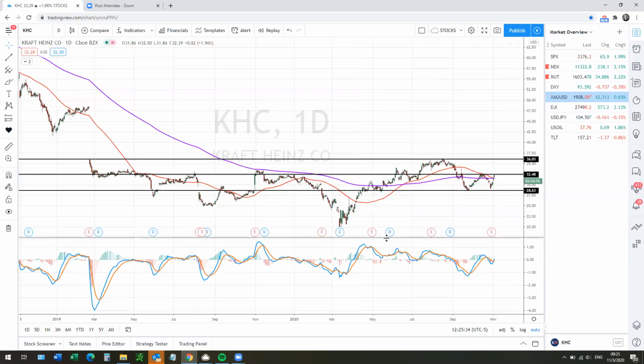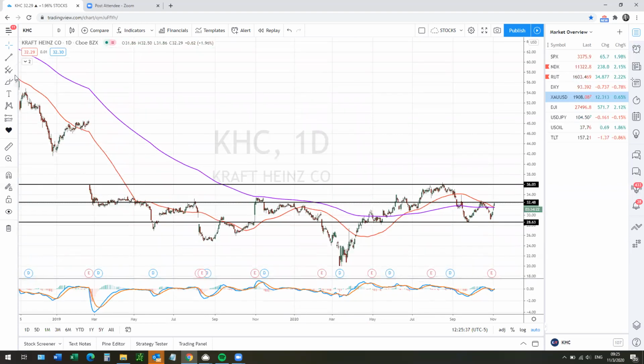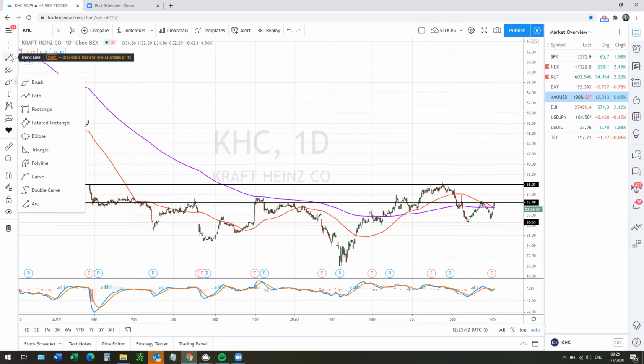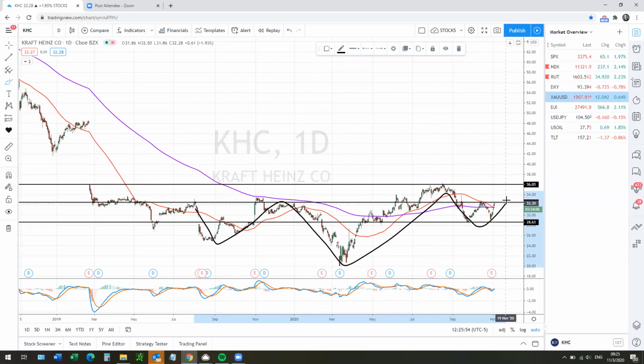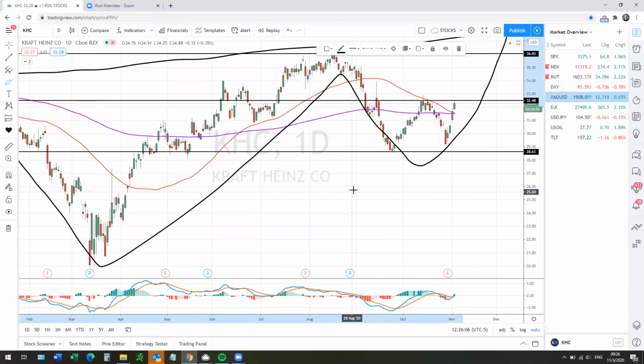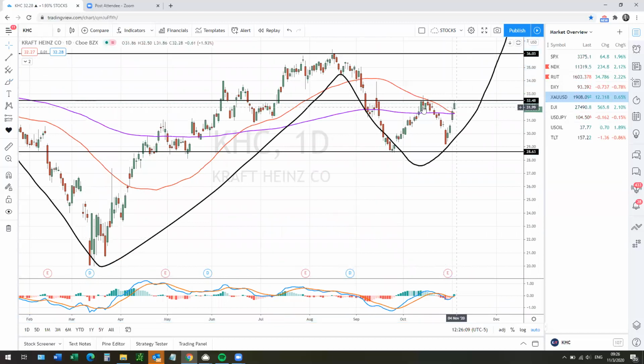If you look way back here, we were starting to present a little head and shoulders pattern. So there we go. We're coming here and then back up and then down and back up and down. So we could potentially be seeing this thing getting ready for a big rise up. I'm going to wait for this to break this resistance level there before I get too excited. But overall, I am excited about this stock.